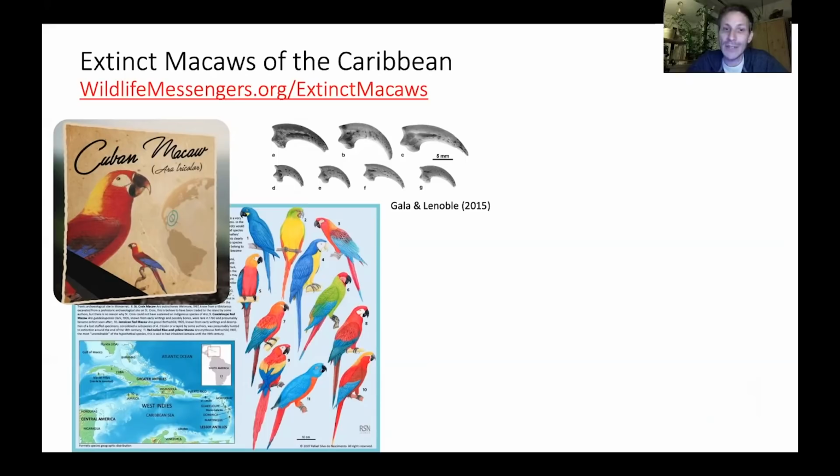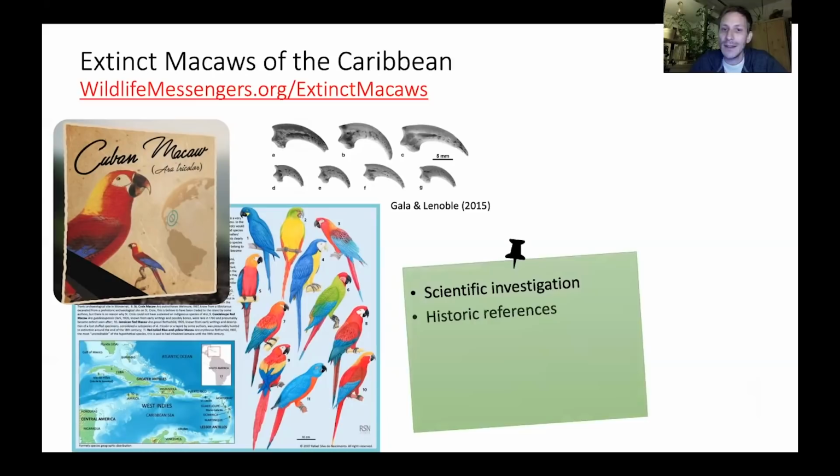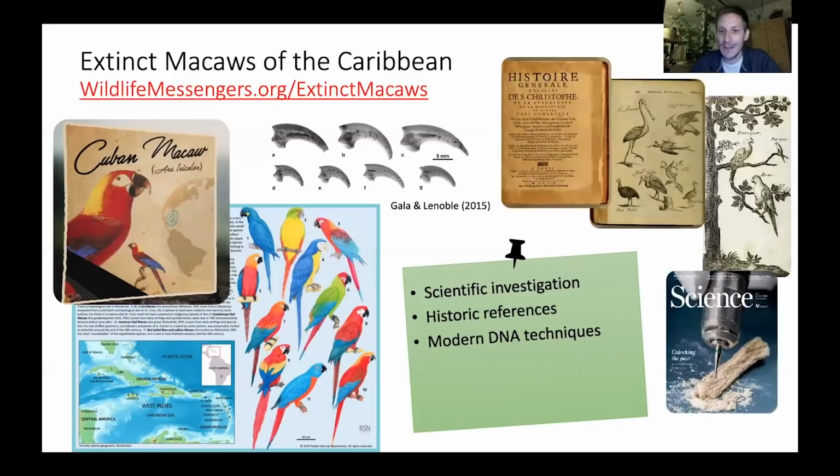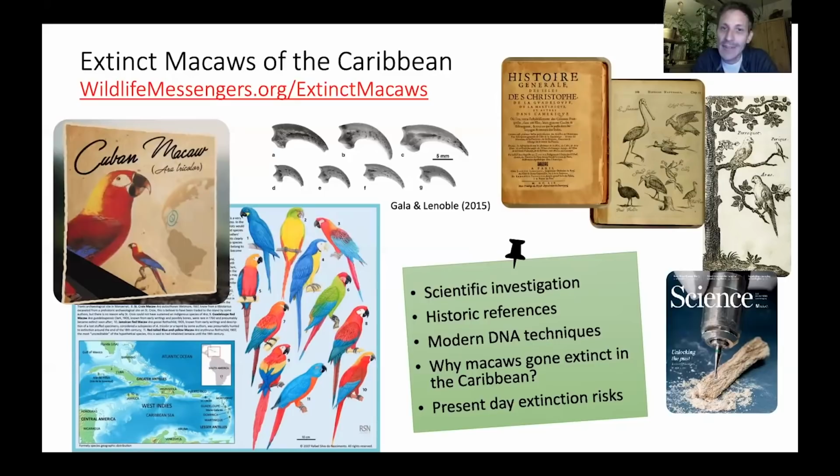And other sources are, of course, after Columbus arrived in the region, and then many other European discoverers described in their books, documents and drawings, as you can see some of them here, some parrots and macaws that we don't have any record of in the modern day. But other methods, like ancient DNA techniques, can actually investigate some of the fossils or subfossil remains that might have been found, just like the one in the picture found near Guadeloupe.